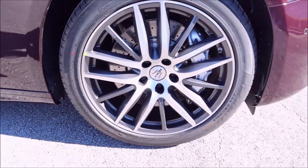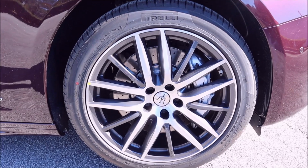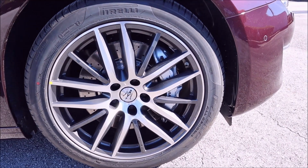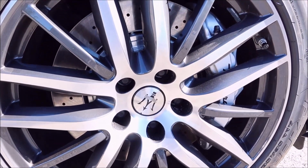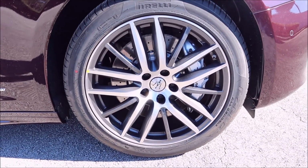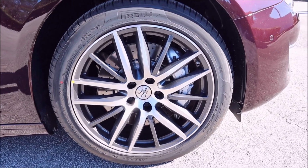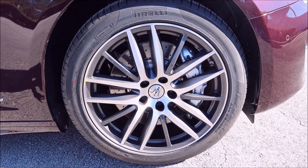Coming down to the wheels here, this actually holds a special place in my heart, because my first Ghibli, which I got 6 years ago, had the same kind of wheel spec, the 19-inch Proteo wheels with the silver calipers. The only difference about this model is it has the drilled rotors, because it is the S model, which means it has the larger engine, more horsepower. Mine had 345 horsepower, so it had the regular disc brakes for the 6-piston Brembos. This one has 424 horsepower, so it has the drilled disc brakes as well. So you do have that for this specific model.